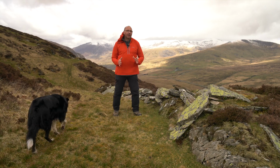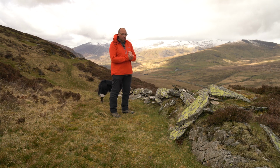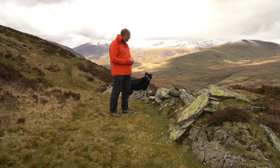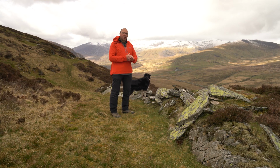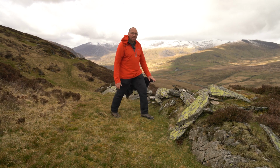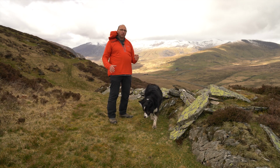I've stopped here because I found this old, well, it's a wall, or what's left of a wall, or a dividing area, and it's a leading line, and it leads into the Ogwen Valley, and it looks stunning. So I've focused on this rock here, which has got all this green algae on it. Looks superb. This moss.